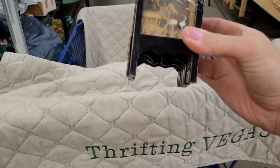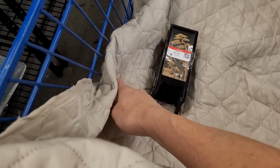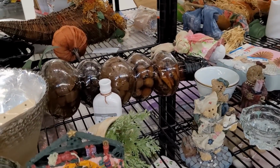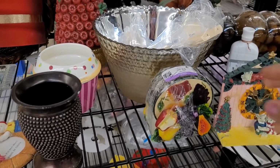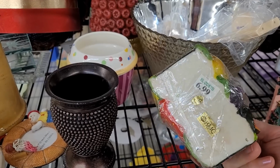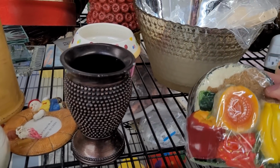My Thrifting Vegas blanket is positioned in the cart, ready to cushion all the treasures I find. So let's keep going on the shelves. Some bears there. Some decorative fruit in a bottle. These look like coasters, not ever such good quality, some chips and damage there, so we will leave those.